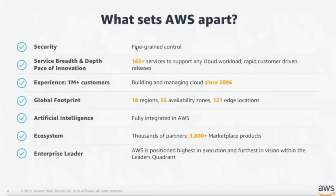So what sets AWS apart from other cloud providers? AWS security is pivotal to anything we do. We give you fine-grained control over the resources you own in the cloud using services like IAM. We encrypt the data in transit or while it is at rest using services like KMS. We have a portfolio of 165 plus services to support any kind of workload that you may think of. And we are constantly improving these services based on customer feedback and adding more services to our portfolio.